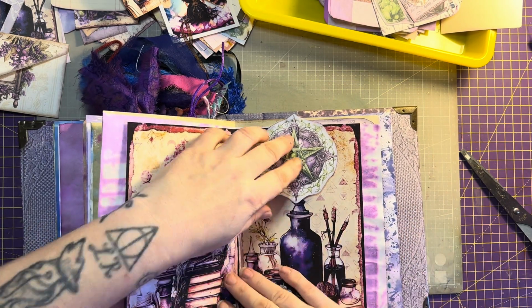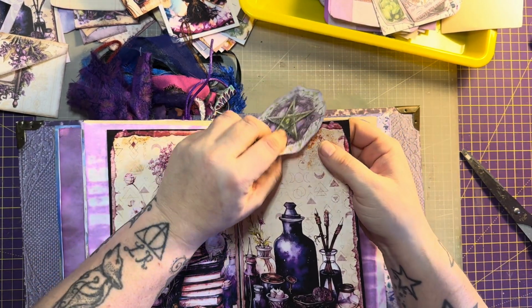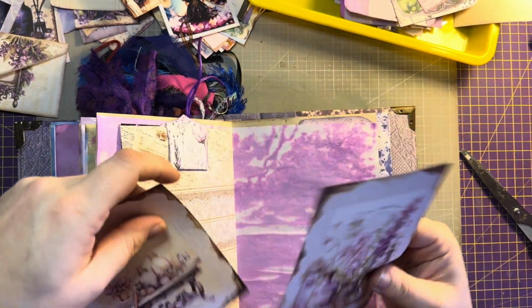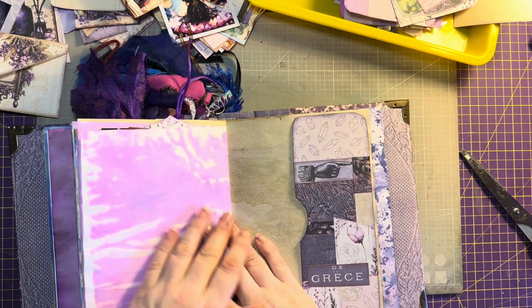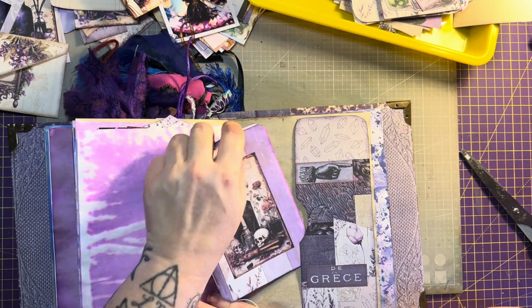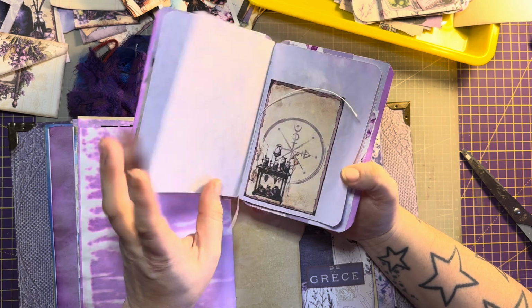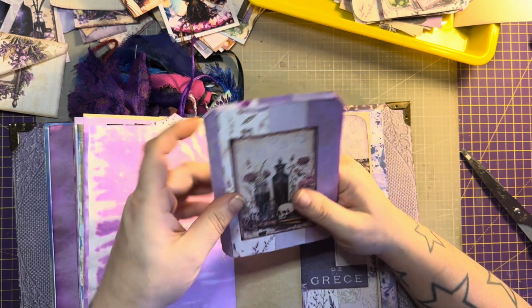So this is just a decorated paper clip that goes over the page. I thought this looked quite cool there, and then this side I wanted to put a couple of journal cards in there. Got this large notebook that I've made using scraps. There's a little pocket on the inside, and then I've just stuck some of the small journal pages inside.